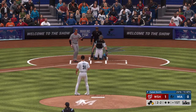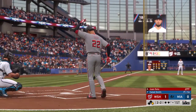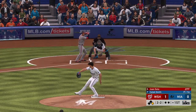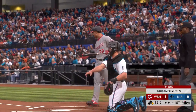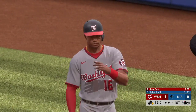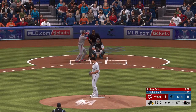Fouled off. The 2-2 doesn't get the zone. Count full now. Defense has got to be on their toes right here. 3-2 count. Runner on first has got some serious wheels. You know he's probably being put in motion. Nobody out. Runner on first.